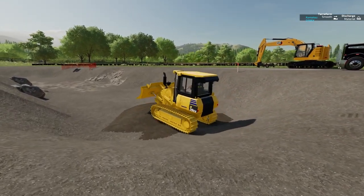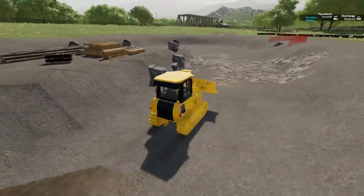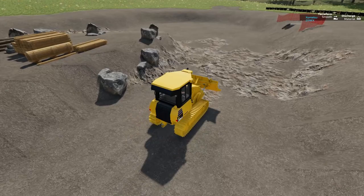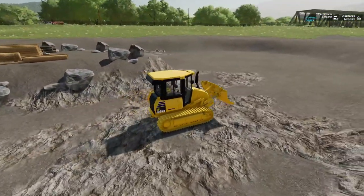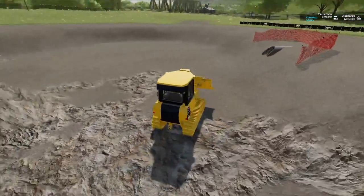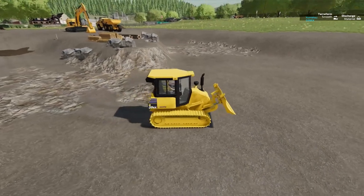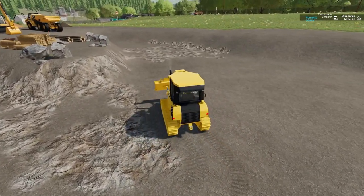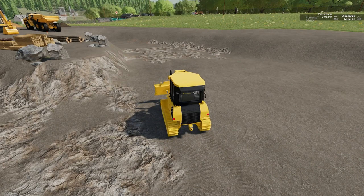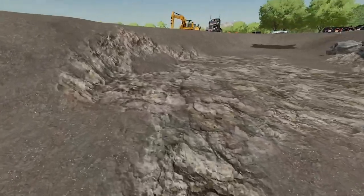Perfect. Okay, so this is our problem area. Right here is where we hit the rock vein. We're straight through the guts. Couldn't believe it. Alright, park her up. Done. So this is where we hit the rock vein.